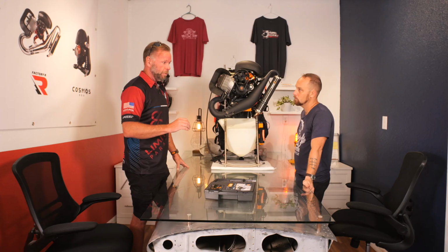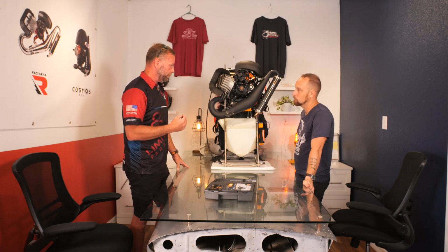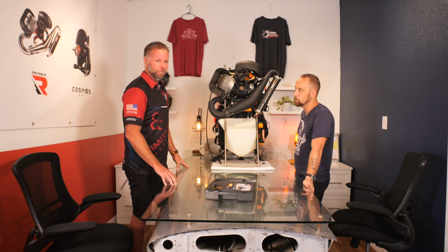It's not going to blow your mind with performance, although it does have a little bit more performance than a regular Moster. It's not going to blow your mind with fuel consumption, although it does have some pretty impressive fuel consumption numbers we'll talk about in a minute. What's going to blow your mind is the ability to throw this motor on your back and know it's going to run every single time.